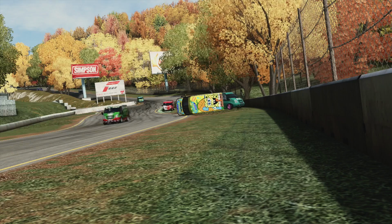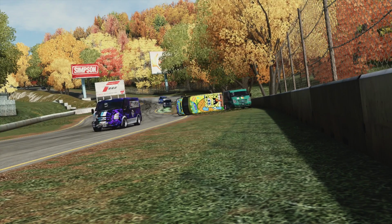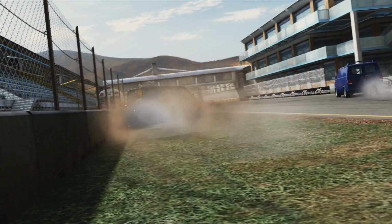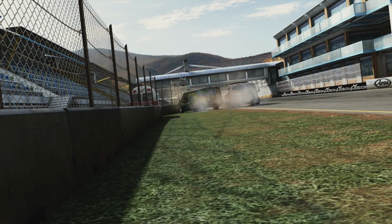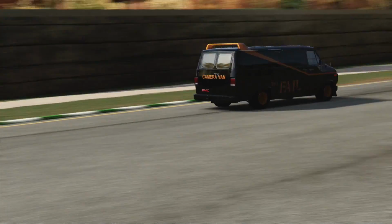Not a good place to end up on your side, as people have a habit of running wide through this final corner, which is not good when there is an upside down and stranded Transit. Yeah, unsurprisingly, that was only ever going to end one way. You don't want to be running wide through that final corner. Not a good place to end up out wide.